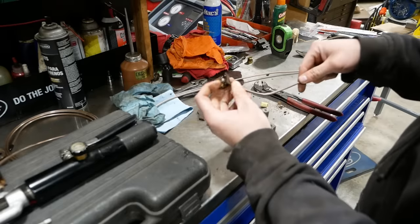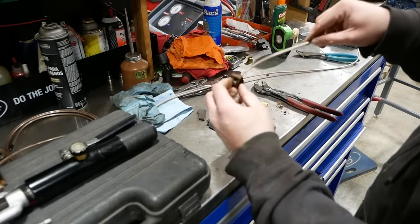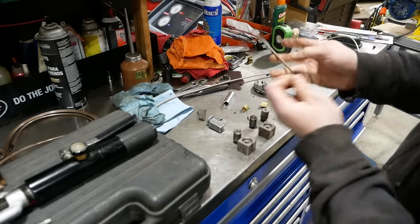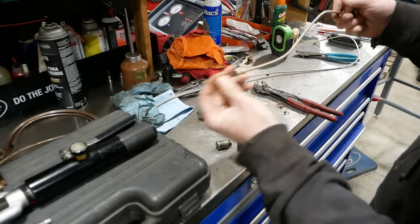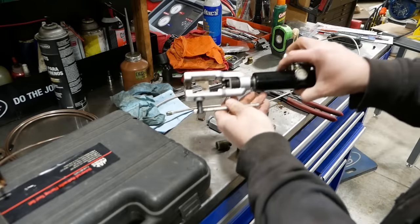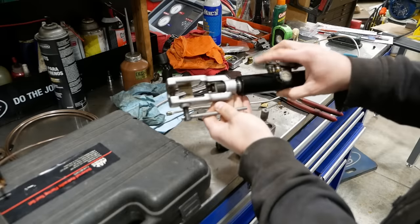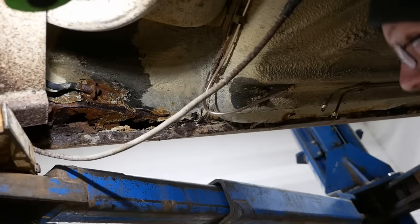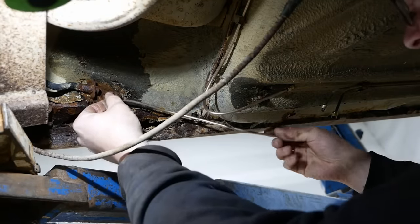So yeah, I reused the original nuts. You know, they're rusted and rounded off, but they'll still work. So we got metric bubble flare on this end, and then regular American standard inverted flare on the other end, which I can do with my handy dandy Mastercool crimping tool. Well, I think I failed at measuring here. Yeah, one's too short and one's too long.